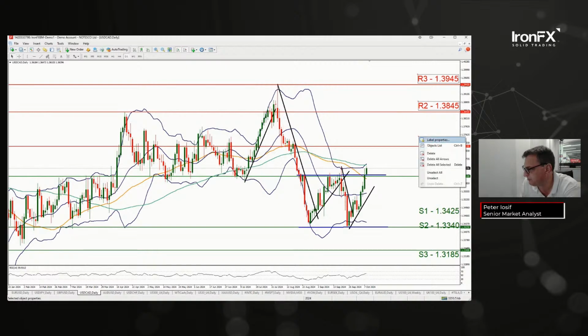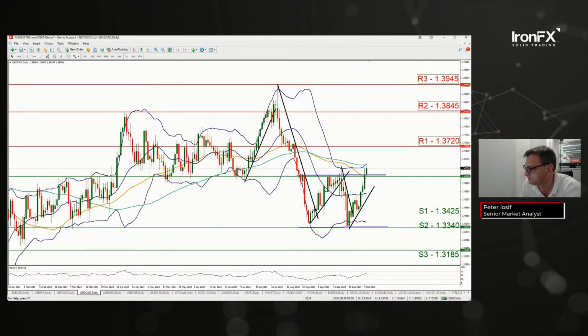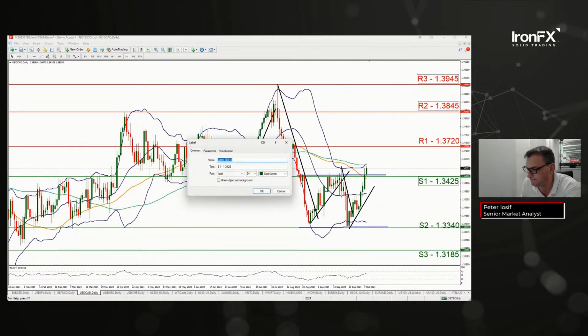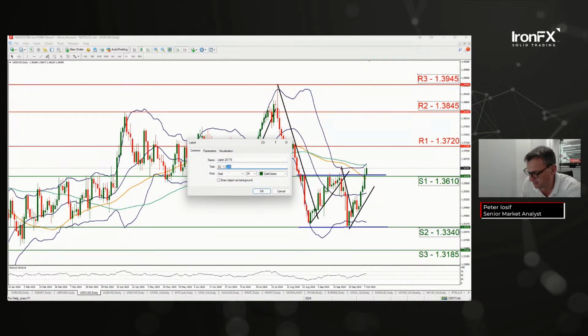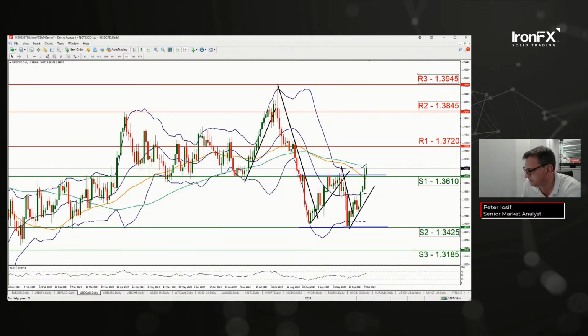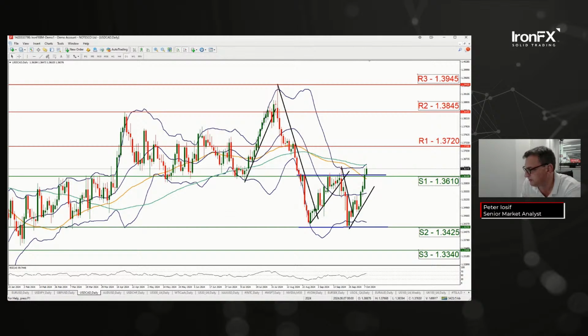125 pips lower, we have the 1.3720, which is the R1, the new R1. The S1 being set at 1.3610, and the S2 being set at the 1.3425. Last but not least, the S3 at 1.3342. There you go. Locking everything in.